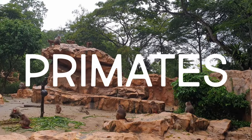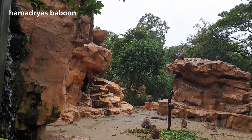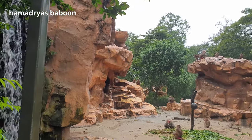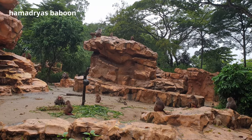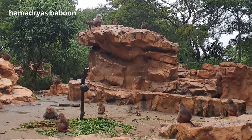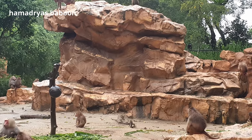There are approximately 40 species of primates across the park. The hamadryas baboon is an example of one with a very unique and well-themed habitat, made to resemble their Ethiopian environment in the wild, alongside tribal Ethiopian-themed visitor areas.